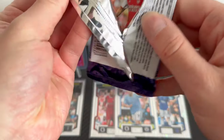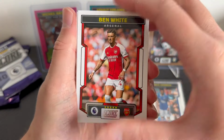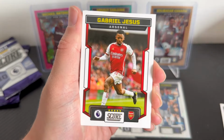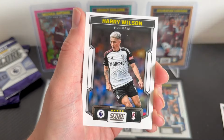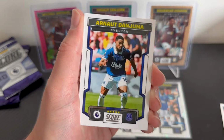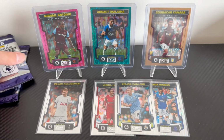Four more packs, one silver, and hopefully one autograph to find. So in this one, we have ourselves a Ben White of Arsenal, Odson Edouard, Raphael Varane, Gabriel Jesus, score team, Kieran Trippier, we'll take that. We then got ourselves Emiliano Martinez, I'm running out of pronunciations, Harry Wilson, Johan Visser, Dan Juma, and Matt Turner to finish, which means we're coming down to final three packs here, people.